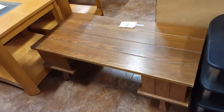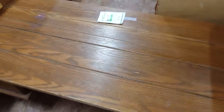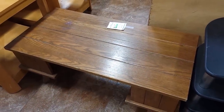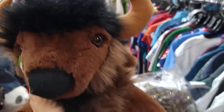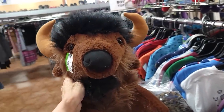Ugh, and then I spotted this little table right here. That is super cute. It's a little wobbly though. It's a little wobbly, but I should look and see if it's got a name under it. Yeah, I perused over to the toys as I'm waiting to find out how I'm gonna get that thing home.